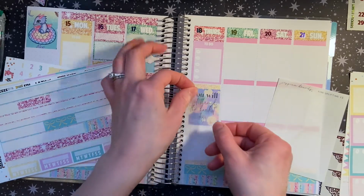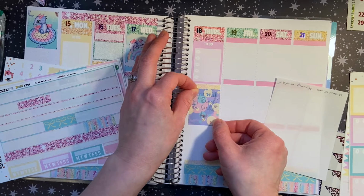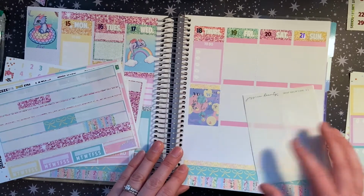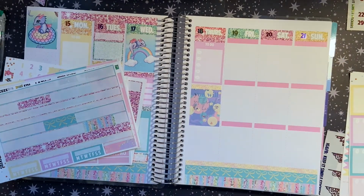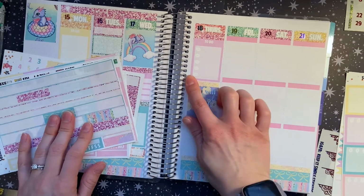So I'm going to go ahead and put down this uplifting quote so that it's in the middle. Oh, that's so pretty. I love that so much. Silver foil. Okay, cute. All right, I swear, last time I paused it.